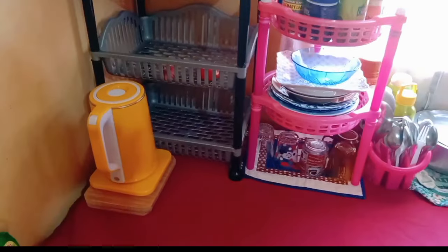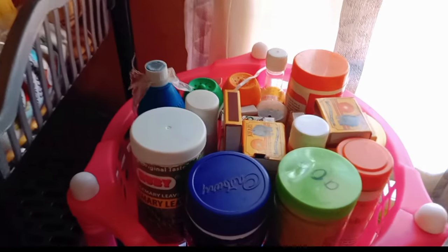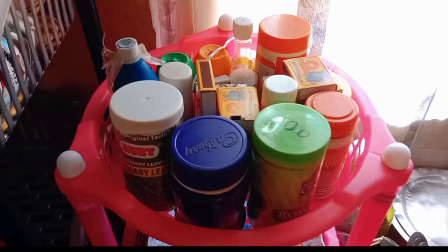That's empty because we just moved. I have no onions, no garlic, I have nothing. My kettle, and then whatever is remaining. I cook lots of pancakes and chapatis. I love this. So you can never miss such mandazi, for pancake, for chapati, some oil. This has my spices. Okay, so all my spices are here.